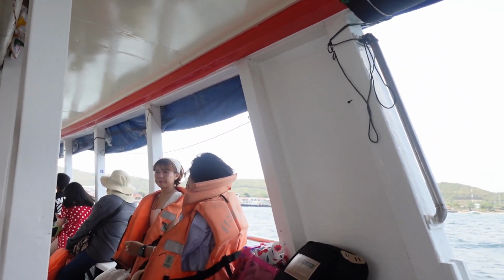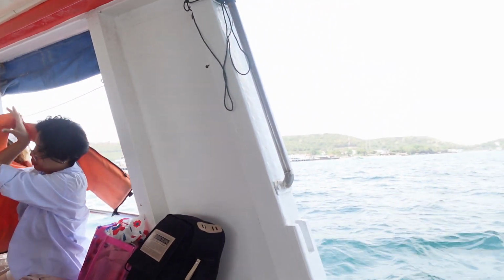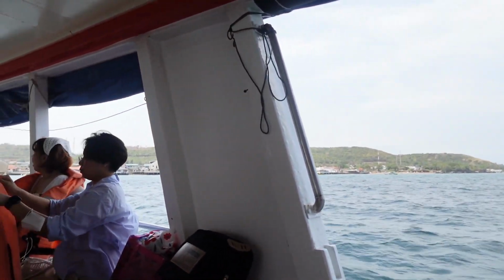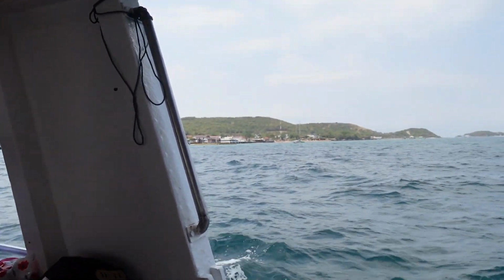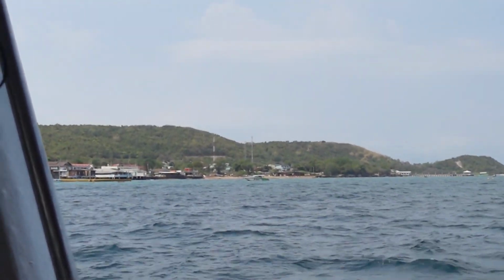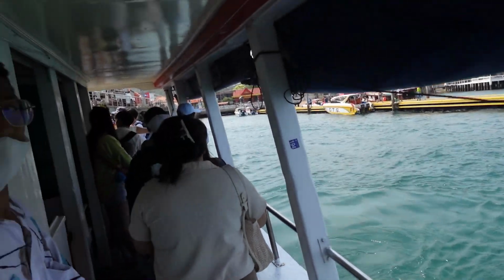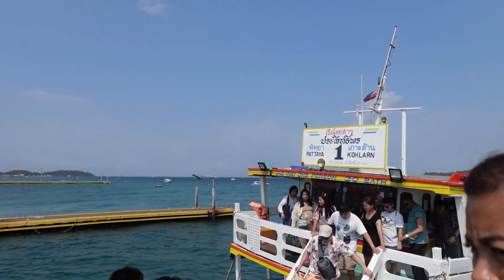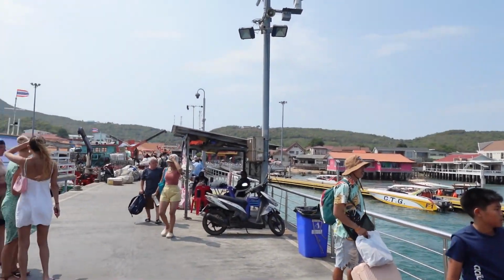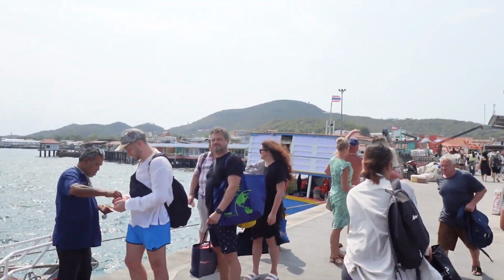So we're about to arrive right now on Coral Island, otherwise known as Koh Larn Island. Been about a 30 to 40 minute boat ride. Just arrived. Now we're waiting to get off the boat. We just got off the boat and made it to Koh Larn, otherwise known as Coral Island. So right now we're gonna spend the day here and explore the island.